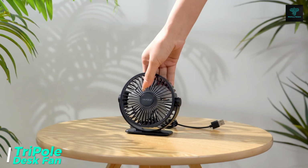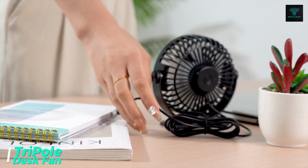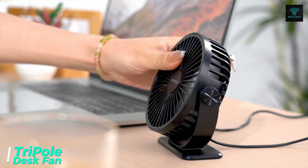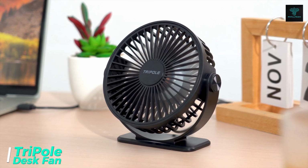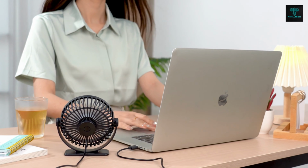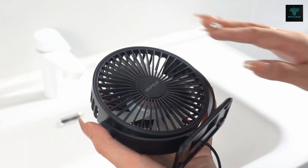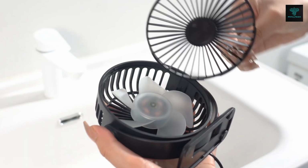Keep your workspace cool with the TriPole Desk Fan, a small but powerful USB-powered fan with 3-speed settings. It's compact, with a 360-degree adjustable head, making it ideal for small desks, nightstands, or workstations. With its stable base and long USB cord, this fan is perfect for personal use in tight spaces.